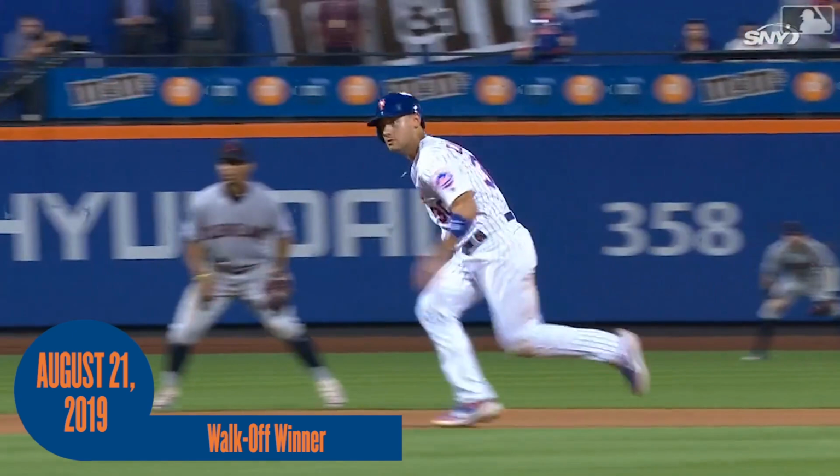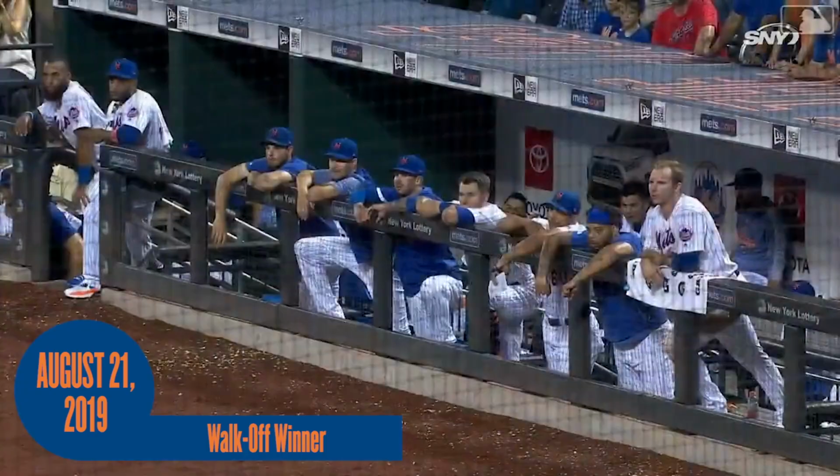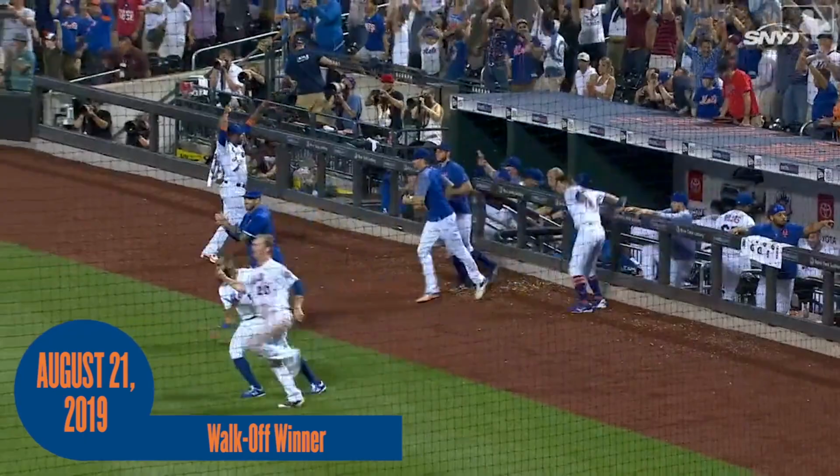Last homestand, Conforto got his first walk-off RBI. Now it's J.D. Davis. They're 12-1 in their last 13 home games. And J.D., like Conforto before him, lost his jersey in the process. He had the good grace to wear an undershirt.